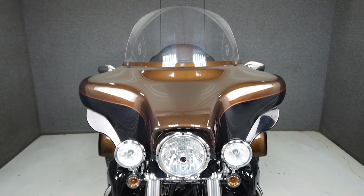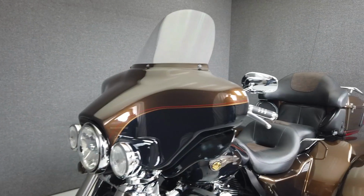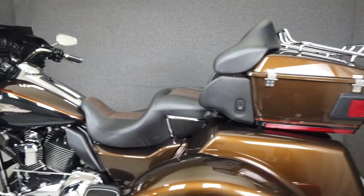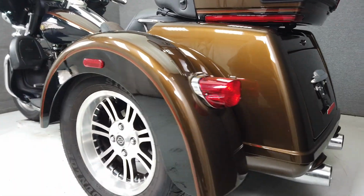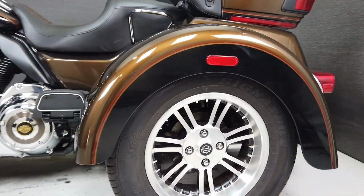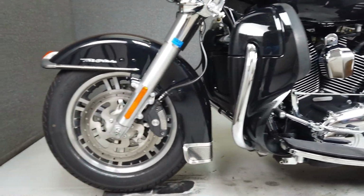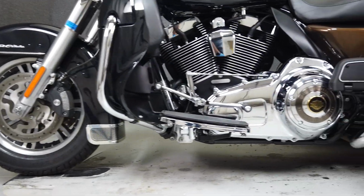Powered by Harley's 103 cubic inch twin-cam motor, the Trike Glide puts down 100 foot-pounds of low-end torque through a 6-speed transmission. It includes an electric reverse gear for easy low-speed maneuvering. It offers spacious storage and comfortable accommodations for rider and passenger. It weighs in at 1,180 pounds and has a seat height of 27.1 inches. It's finished in an eye-catching rich vintage bronze and antique vintage black paint set.